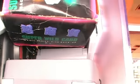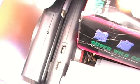Your obligatory ones that are just full of the Super Wildcard. It works, that works by the way. I just need to get a floppy drive for my PC. A couple of Mega Drives in there, one of them I think is the Hong Kong version. The drawers just tend to get filled up, there's a Mega Drive, some Famicom stuff, Famicom, Saturn. I think there's a Saturn in there as well.